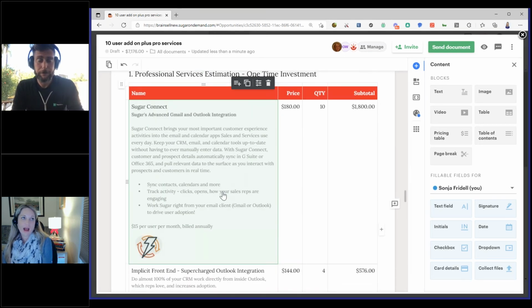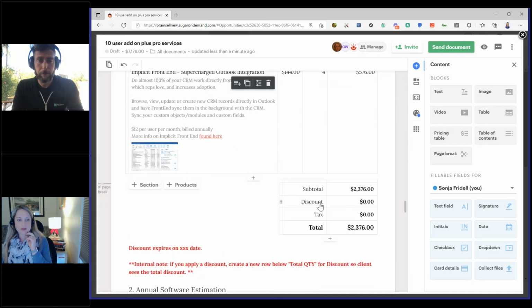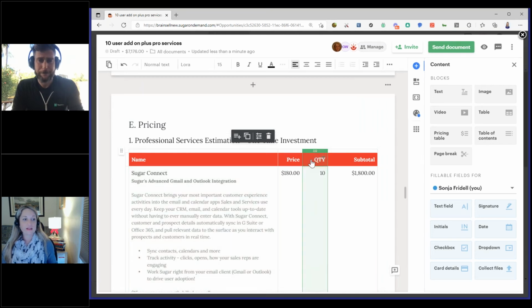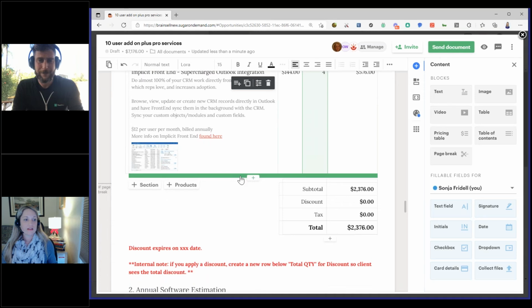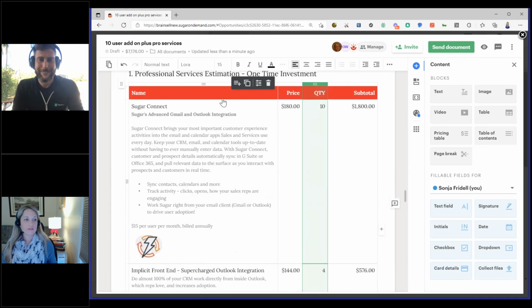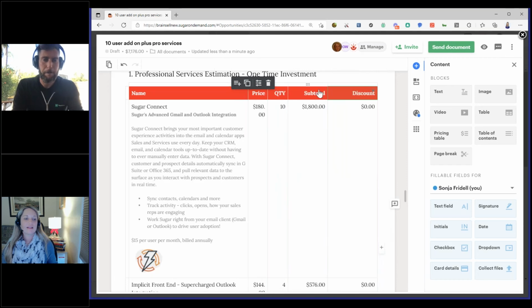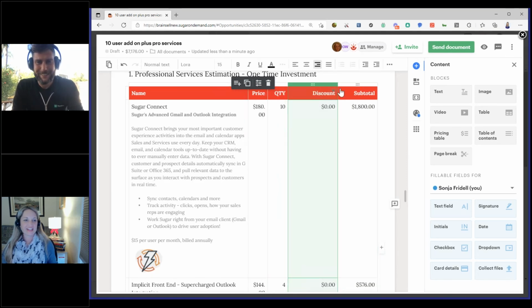All right, so I just want to discount one of these items. I wouldn't necessarily do it here. I would go in here and add a column. You probably hit that plus on the right there. You could also do it from that top section. There we go, new column. It doesn't make sense for it to be there, so I'm going to move it right here to the discount area. I'm going to move my little guys over.